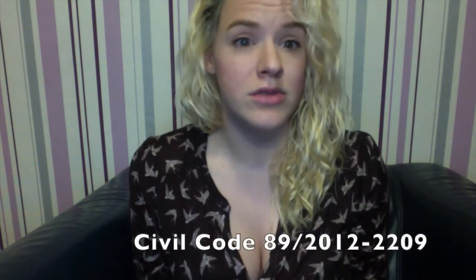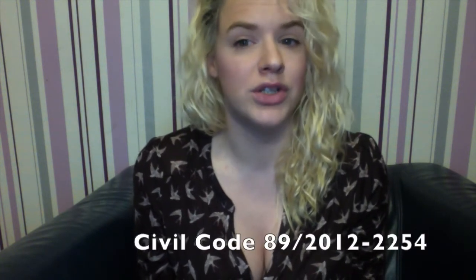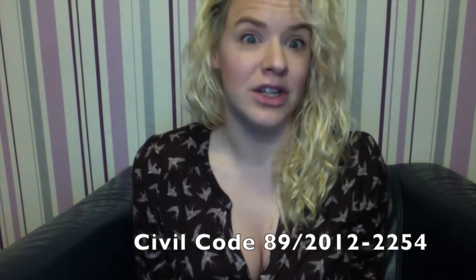The landlord is also not allowed to change the locks on the flat according to Article 2209, and if the contract has been terminated, Article 2254 protects the tenants from landlords keeping their security deposit. So they do have to give it back. Unfortunately, it doesn't say a timeline. It says within a reasonable amount of time that they must give it back, but it doesn't really clarify what a reasonable amount of time is.